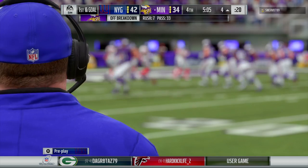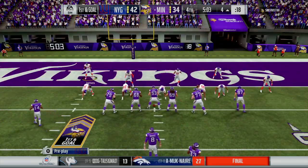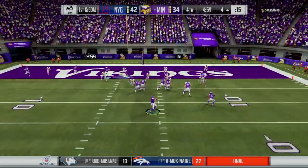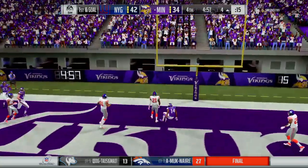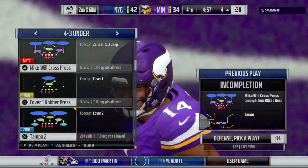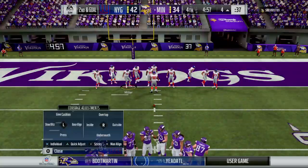1st and goal, a touchdown and a 2-point conversion here are musts. Mariota again. He couldn't quite hold it. Got hit. Ball pops out. Incomplete. Get your backs to the goal line.